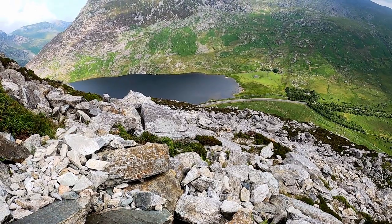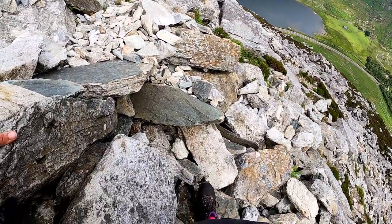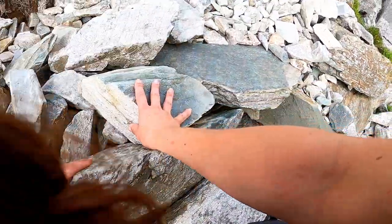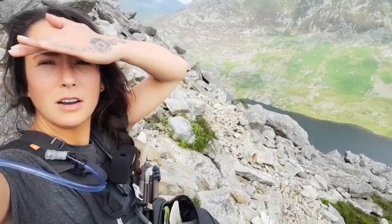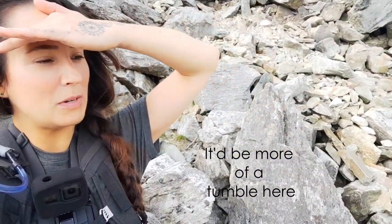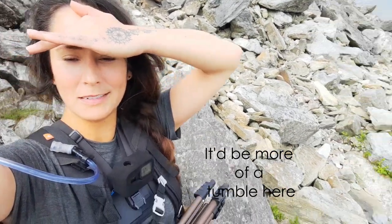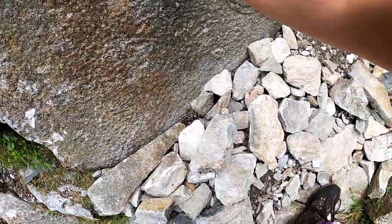So this bit is unnerving me a little bit because it's so loose. The height is getting to me a bit now, but I just remind myself that I don't feel like I'm going to fall off a cliff if I fall at the moment. But it is steep and it's loose rock now as well. Just really taking my time.